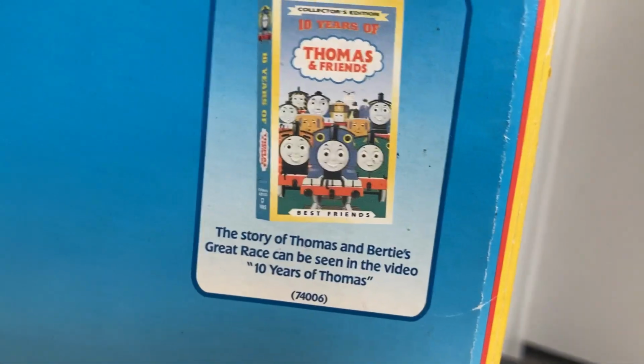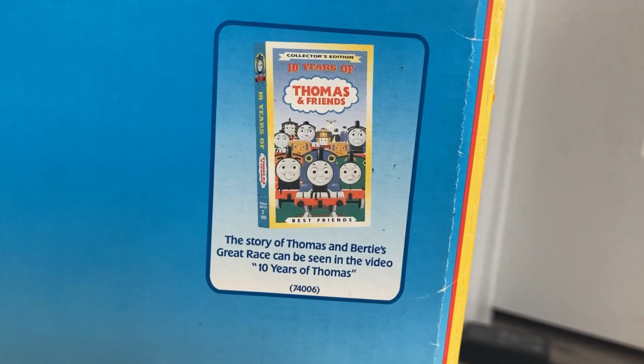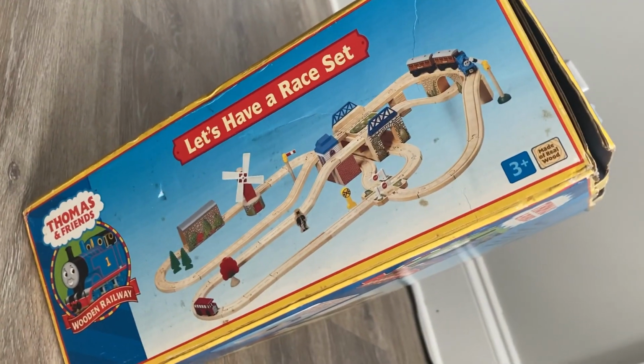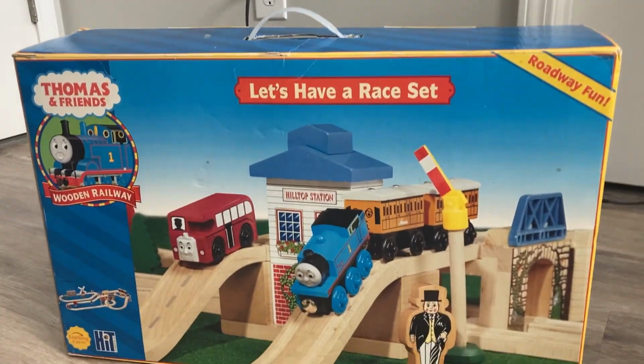And also in the back here, there's this little advertisement for the 10 Years of Thomas VHS or DVD, because Thomas and Birdie's Great Race was on this DVD. So then, finally, moving over to the other side, there's just another look there at the set itself. And that is it for the box, pretty much. So let's go ahead and start to open this thing up.